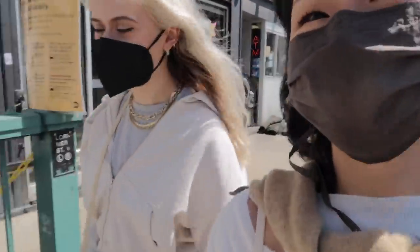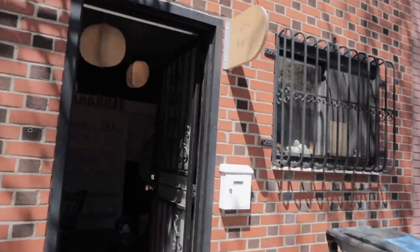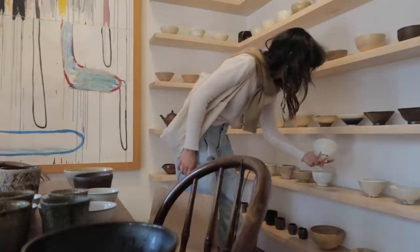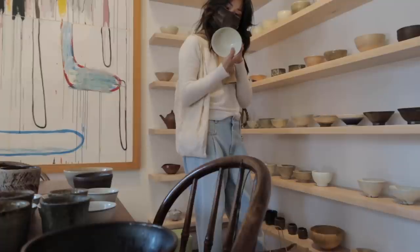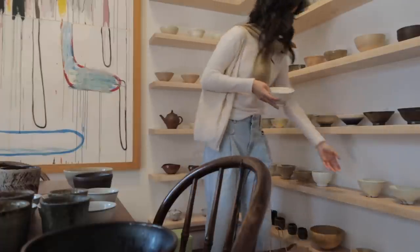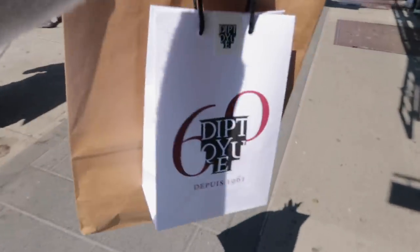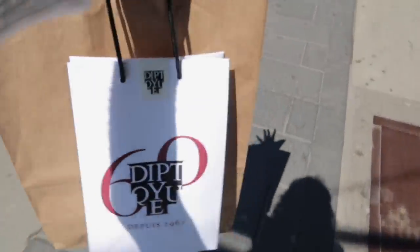It's actually really nice out today. It's sunny. We're at Kettle. Also passed by Diptyque to buy some cute stuff.